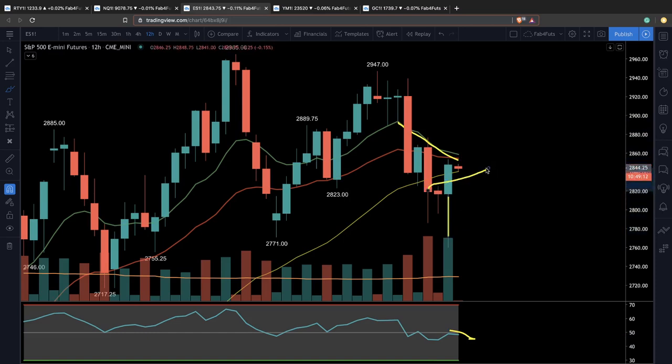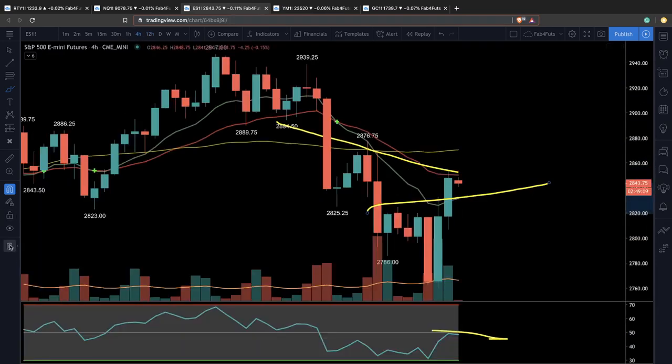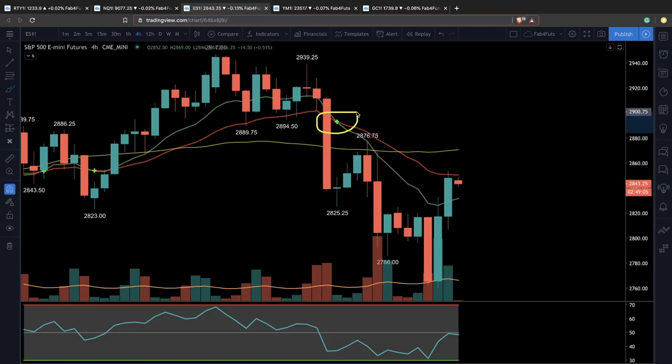The 50 MA is saving it right now on the 12-hour. And then the 4-hour, 26 EMA overhead, and we do have that 12 and 26 bear cross. Again, in order to make that trend change, yes, we got the higher high, we need that higher low and then upward break that high for resumption of trend for a confirmed trend change.